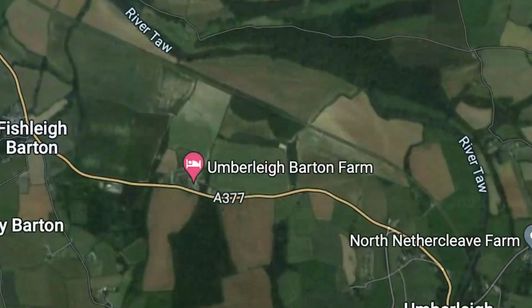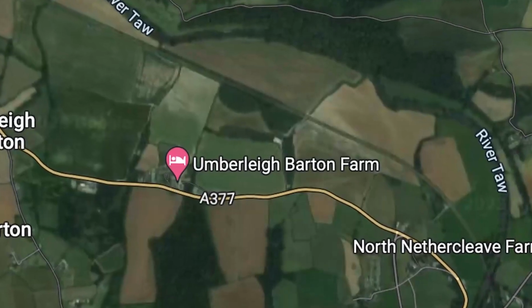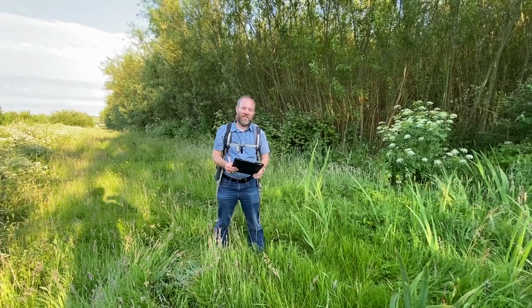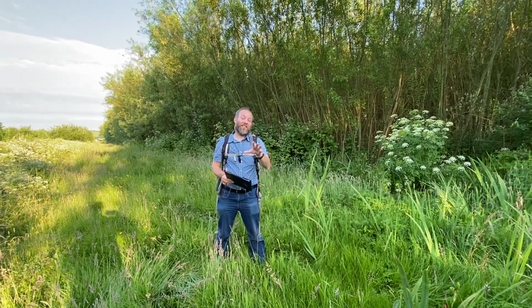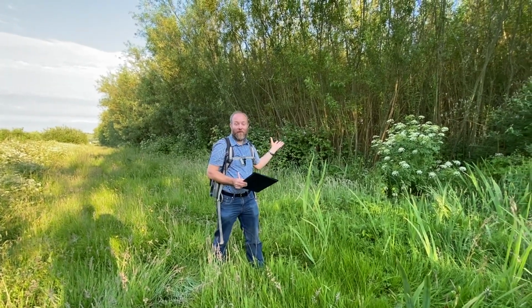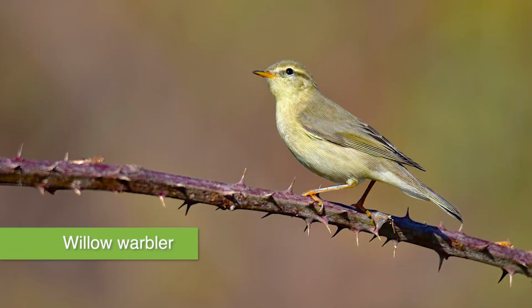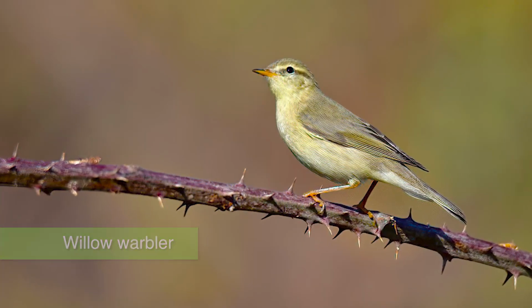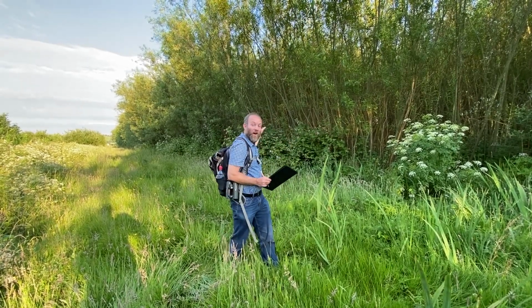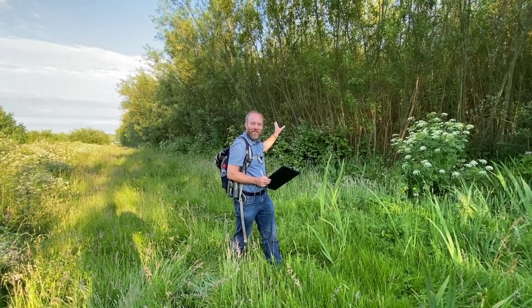So we're now back at the farm at Umberleigh Barton for our first evening survey in the summer. One of the birds that I'm really delighted to be hearing and seeing a little bit of here at the willow plantation is the willow warbler. There's at least 3 male willow warblers singing, some along the railway line, but actually there's one right behind me right now singing from the willow itself.